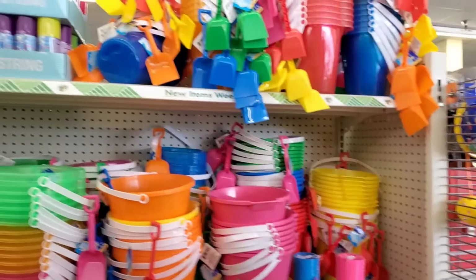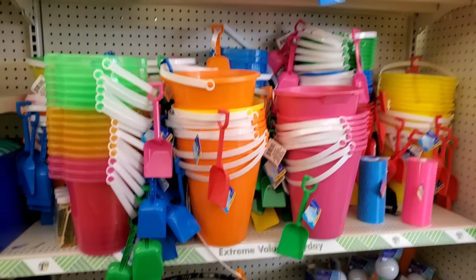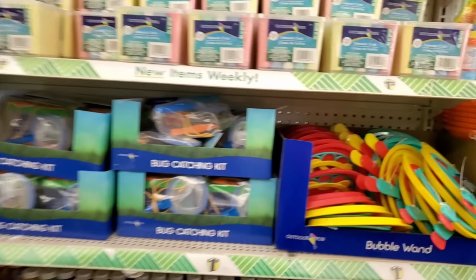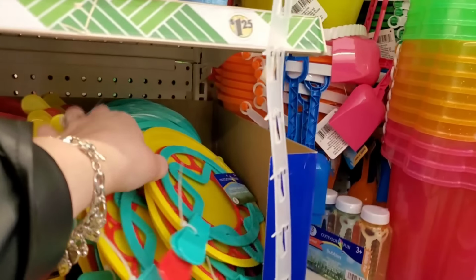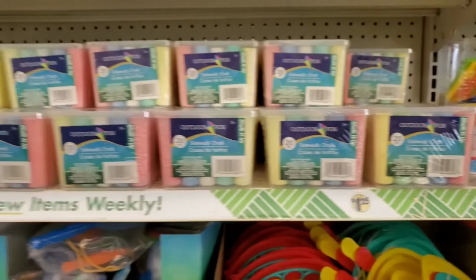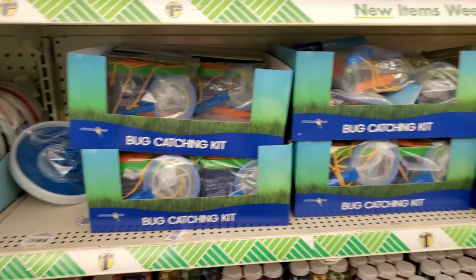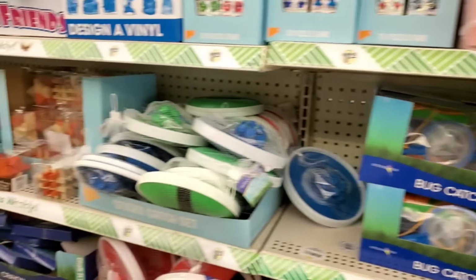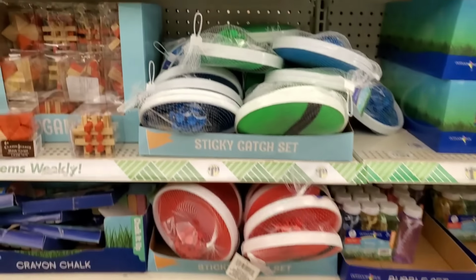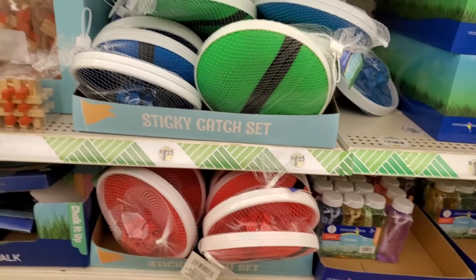I like that. Then in the very next aisle, they do actually have all the summer pails in all the colors with all the accessories and lots of summer goodies like the bubble wands. I think these are crazy fun. Such good things for outdoor play. Even the sidewalk chalk for $1.25. The bug catching kits. Torture for the bugs, but fun for the kids if they're not afraid of bugs. Then we have the sticky catch set, which I actually think is an awesome product at $1.25.